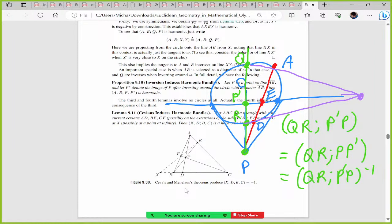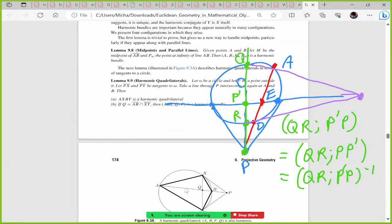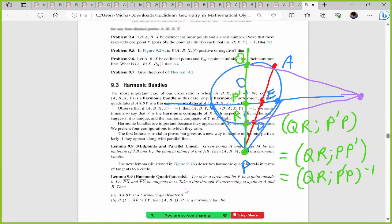Wait, what's the difference between harmonic and harmonic bundle? I don't think there really is a difference. Does a harmonic bundle just mean it's harmonic? Harmonic is like an adjective, yeah? The actual thing is a harmonic bundle. Well, it could be a harmonic set, but it's weird to end with an adjective, don't you think? Yeah. I think this is interesting. Harmonic quadrilaterals, harmonic bundles.